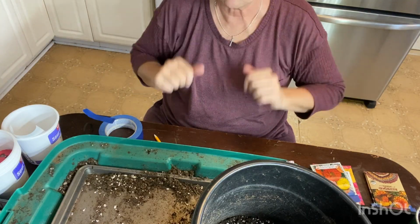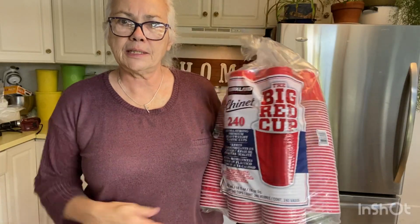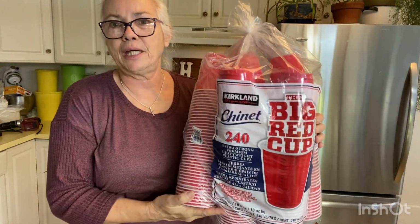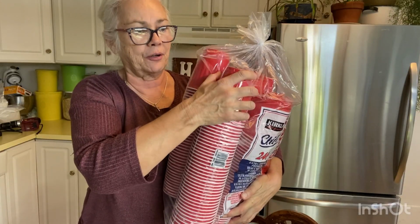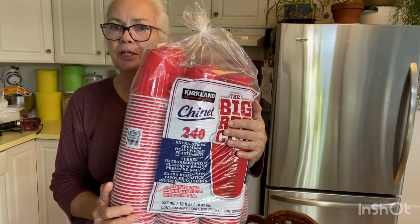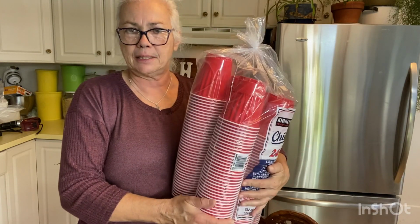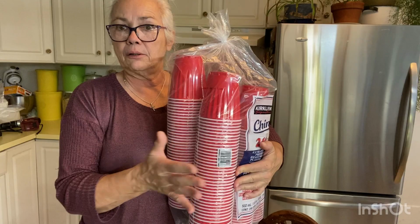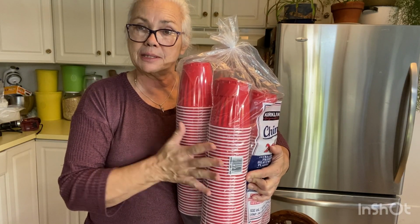I bought this huge bag. Let me show you, hold on. Look at the size of this guy. 240 cups. Now these are the wide cups. I just got through telling you I like the narrow cups. But Costco, I can't remember how much these were, but it was a heck of a deal. I couldn't pass it up. So these work out good when we go camping, and then also obviously I use them for planting. But I need to drill some holes in these.